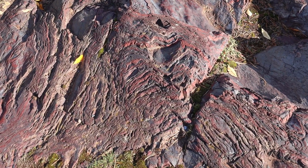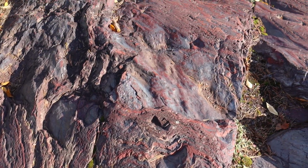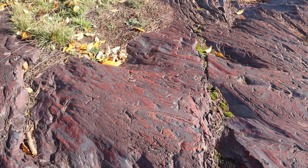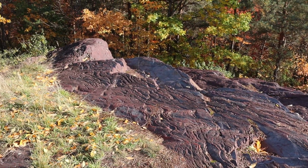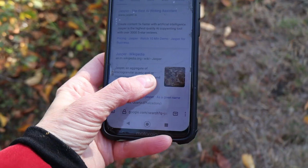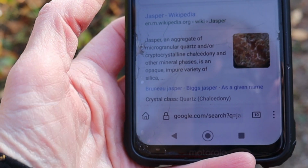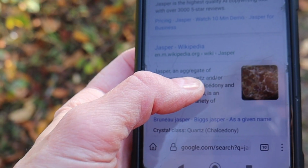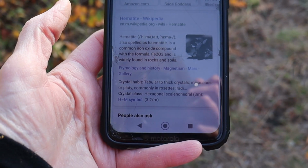Just looks like waves of color in the stone. It's so beautiful. Right there, it says what Jasper is. They exhausted the burgundy mine. So it's the red color, which I thought. And the hematite is black. And there's what it says about hematite.